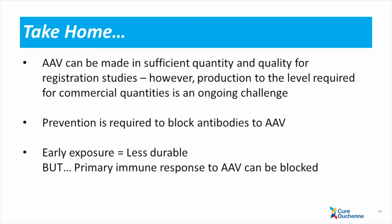Just to finish with the two take-home slides, we heard about how AAV can be given systemically now because of efforts to manufacture larger quantities. This also creates a new problem. We now have more immune-mediated toxicity related to the high quantities, but we can block that with a drug treatment prior to the exposure. Early may be better for preventing muscle damage, but it will probably be less durable. But this would be enabled if we block the antibody response.